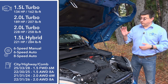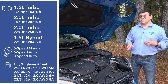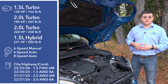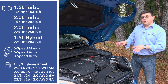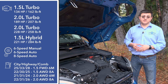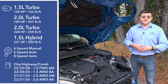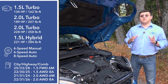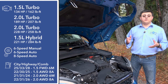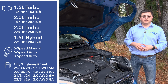Then we get a 2-liter 4-cylinder turbocharged engine like this one right here in 2 different power levels, either 189 horsepower that we're driving or 228 if you opt for the John Cooper Works package. That 228 horsepower trim is basically the same one that we find under the hood of the BMW X1. If you want to put a little green under the hood of your Mini, you can get a plug-in hybrid system that uses a 1.5-liter turbocharged 3-cylinder engine and a motor driving the back axles. That will give you a range of about 12 miles, but interestingly enough, it won't actually give you the best combined fuel economy.